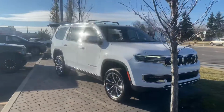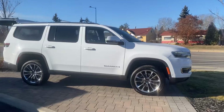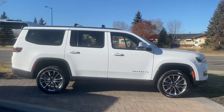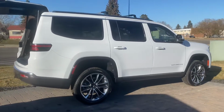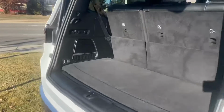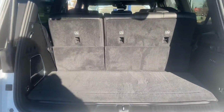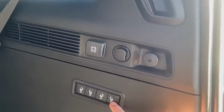Video on the 2022 Jeep Wagoneer. They're finally here and they look awesome. LED headlamps up at the front, 22 inch chrome rims, your roof rack on top and your hidden tow hitch at the back. Tons of cargo space. You got your options for the power fold down second and third row.